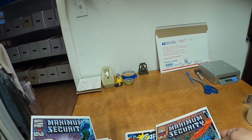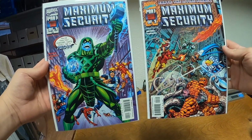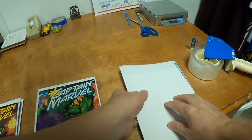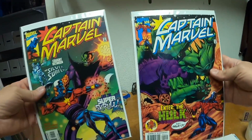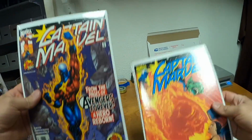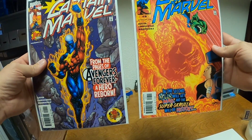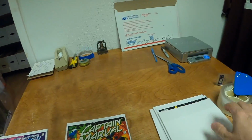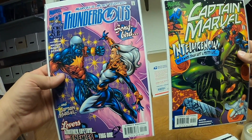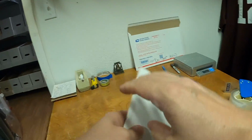Okay, now we have a buyer that bought 8 comic books. Maximum Security, issue number 1 and 2. And then Captain Marvel's, issue 2, 9, number 1, number 8, and number 10, and then Thunderbolts number 47. So 8 comic books total. We'll put those in a tie-back envelope.